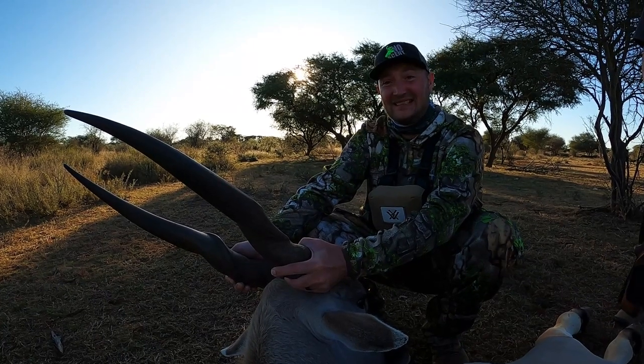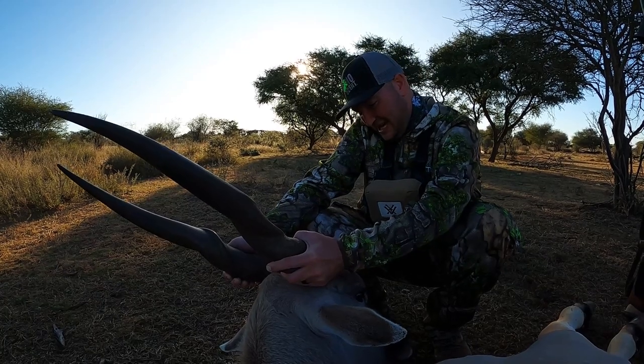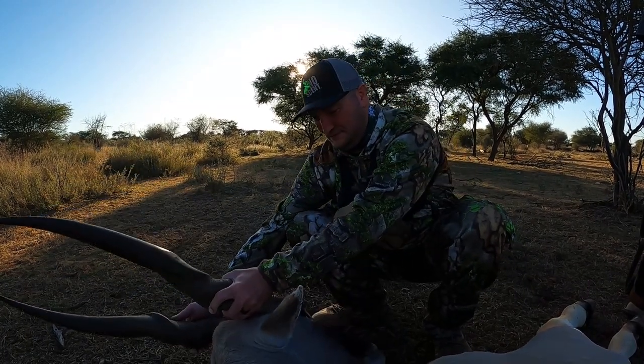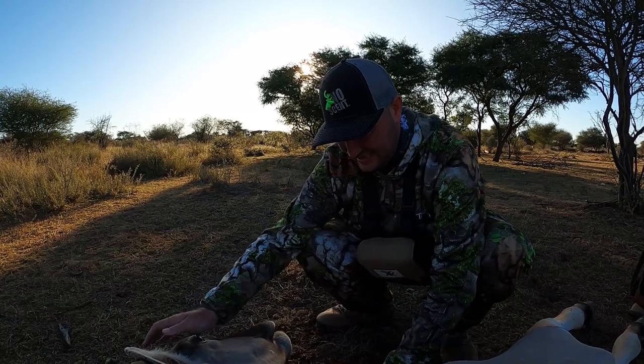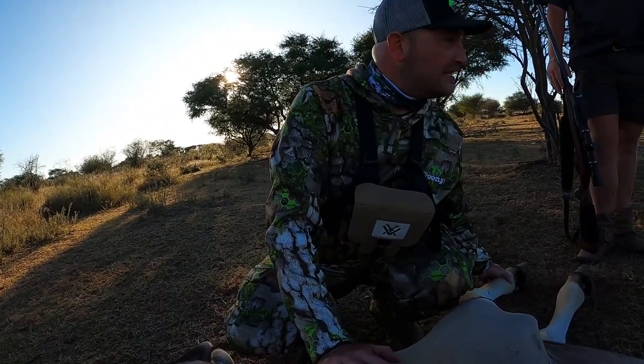The Eland weighs, I would say a ton, but it's not really a ton, but wow. Yeah, the skin is amazing. And these hooves, yeah, they're gigantic.